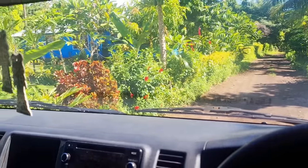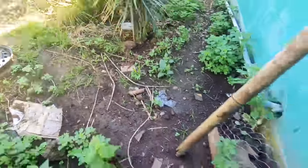Right, fam, so we're in another chicken farm here. It's a Lavalu. I'm just gonna check it out.